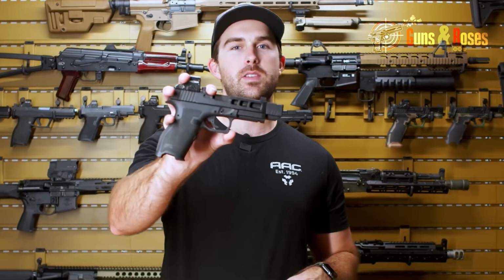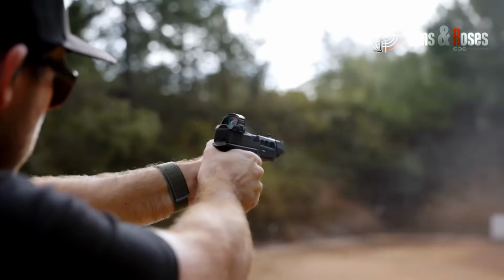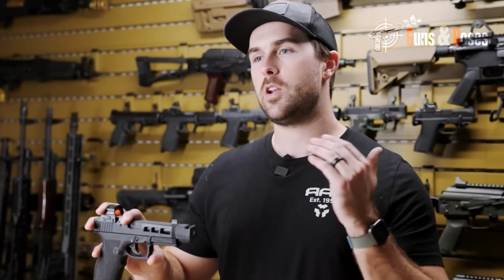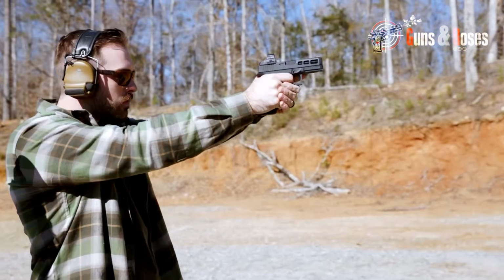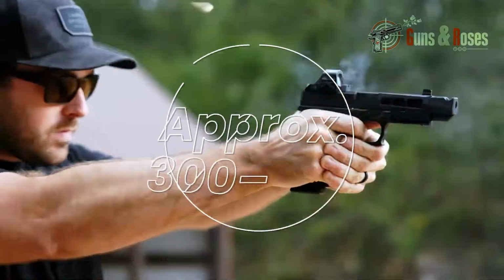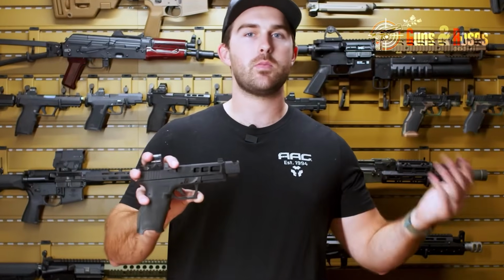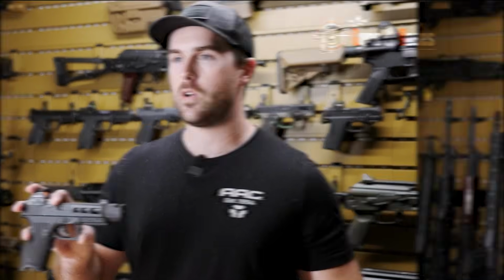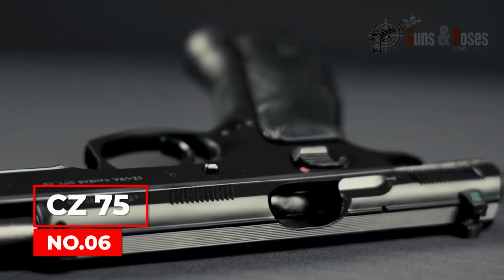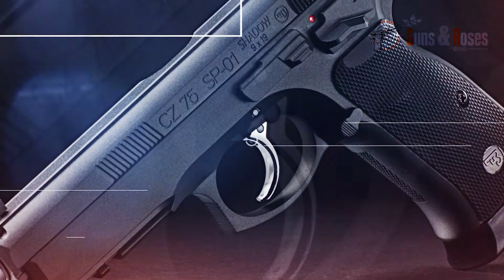You know recoil's a big deal for beginners, but you don't really have to worry about that with this gun because the recoil is manageable and the trigger is decent out of the box, quite better than some budget pistols, I might add. With a 15-round capacity, it also provides maximum firepower. With a price tag of just $300 to $400, the Dagger is one of the best entry-level 9mm pistols in 2025.